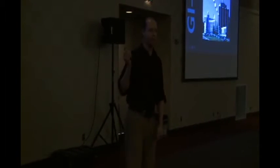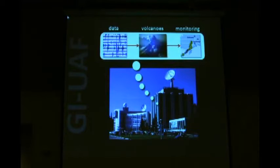I was at Lathrop High School a few weeks ago, and I got kind of roughed up over this slide. The kids teased me about it, but I show it anyway. It's kind of simplistic. But I think it illustrates quite nicely the process that really does summarize most of our research. You are probably aware of the Geophysical Institute. That's where I work.